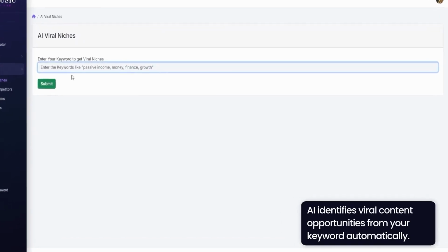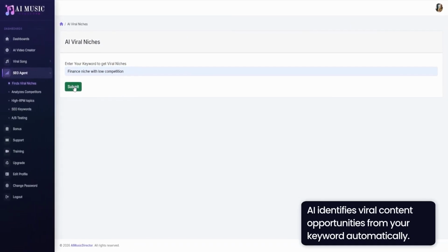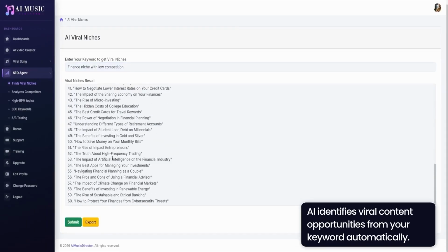Simply enter your keyword, click Submit. Within seconds, AI discovers trending and viral niches for your content.